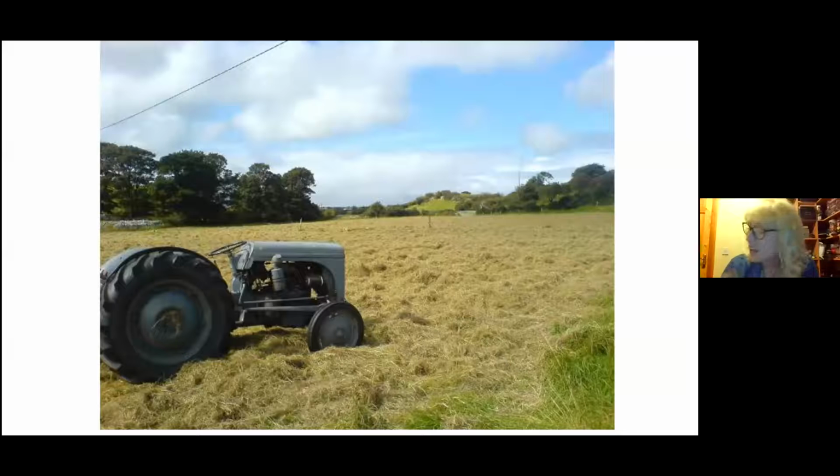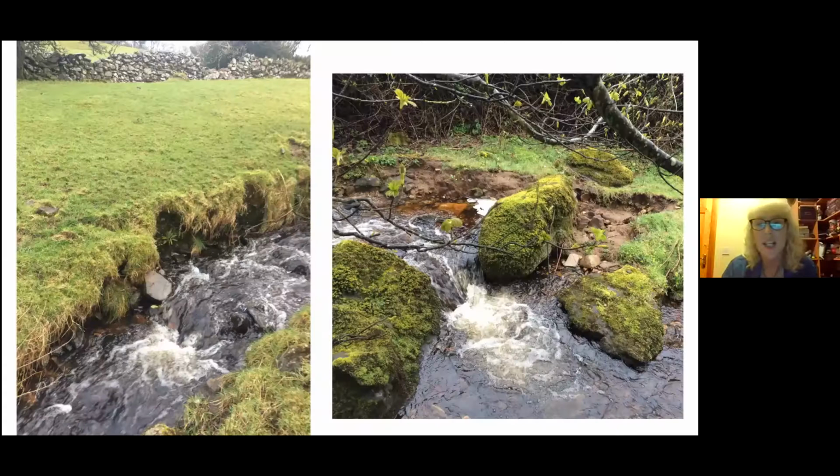And summer would also include things like stabilizing banks, because we're starting to see a lot more rain coming down in the showers that are coming down. And as you can see on the left, there's a whole section there that is about to break away into the stream. And on the right-hand side, the picture where there's already quite a lot of erosion happening. So what I would do is I would get into the streams, collect a lot of the big rocks, and start packing them and building them back into the sides, and building back some of the walls that would have existed there to prevent the erosion.